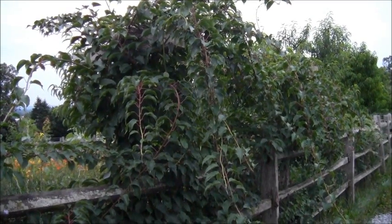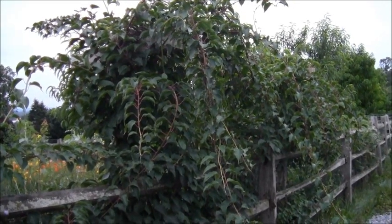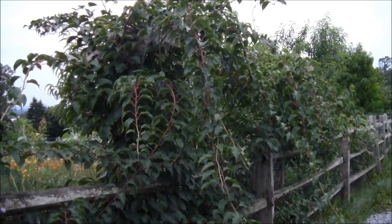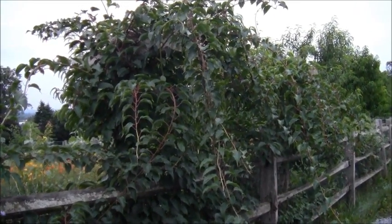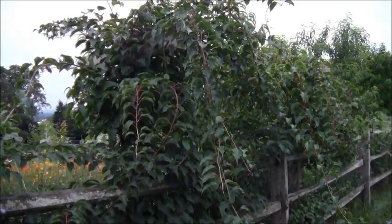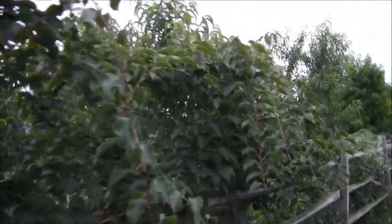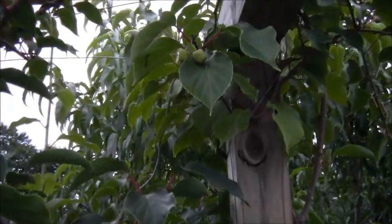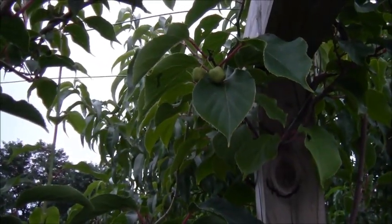I did a shot last year with my kiwi, and so I wanted to show you how much the kiwi's grown in one season. This gives you an idea of how quickly it can grow. And one thing that's cool is this year, for the first time, we actually have some kiwi on the vine. So just to give you a peek, you can see a little bit of kiwi there.